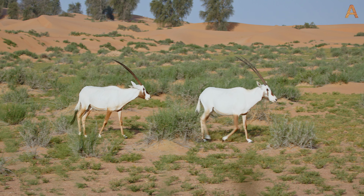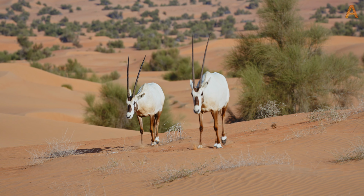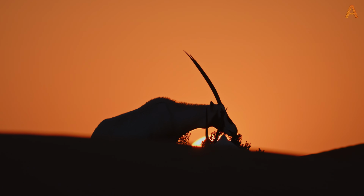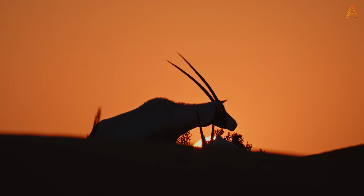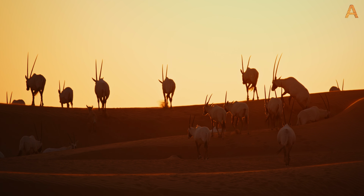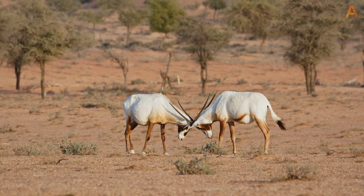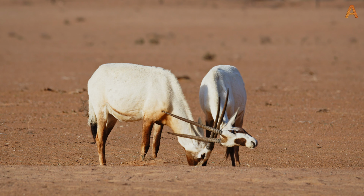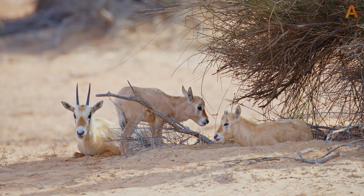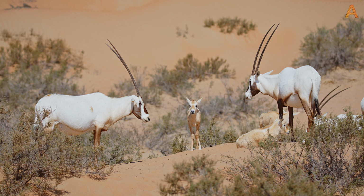Well suited to life in the desert, they can go several weeks without water, taking moisture from succulent plants and dew. They usually graze on grasses and shrubs in mixed herds of around 10, but are also observed in larger numbers. The adult males can often be seen dueling for mating privileges, while the younger oryx sport a light brown colour before they develop the white coat.